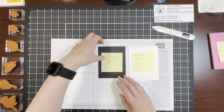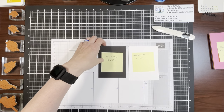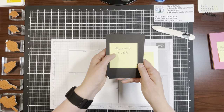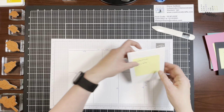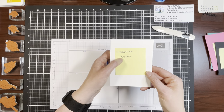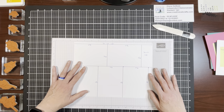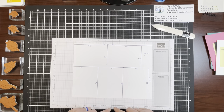Then also, a little different than what I did with these, I want to do a front mat. So I've got 5 equal mats cut at 5 3/4. And then on the inside of the card, so you have something nice to write on, I have some of our basic white cut at 4 by 5.25. And here is the template and the dimensions.